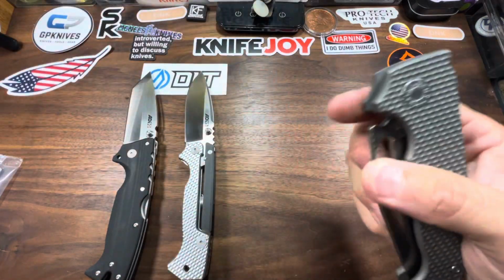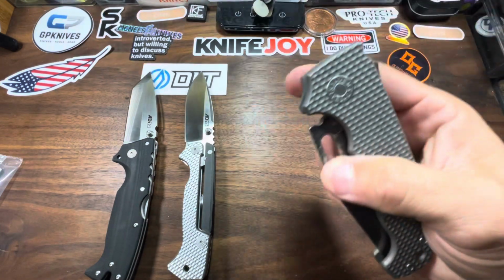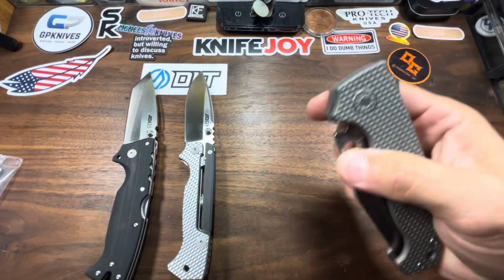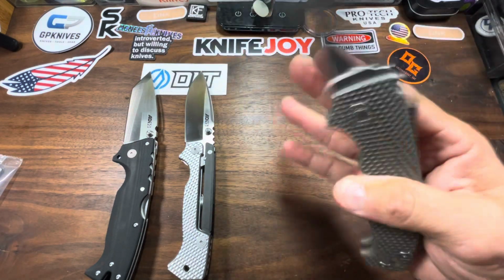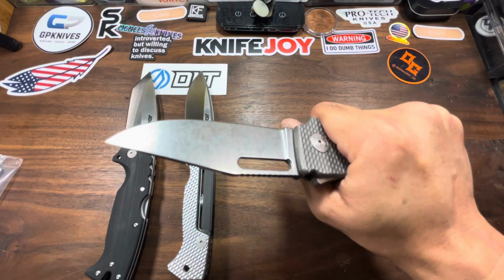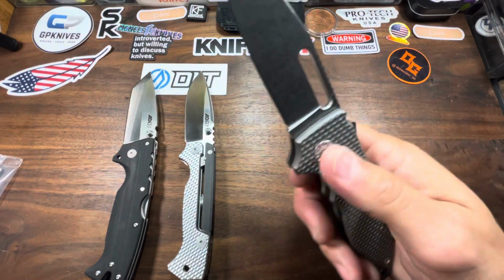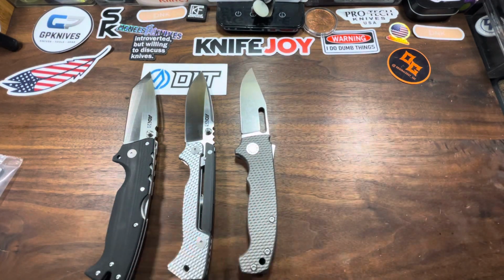I also went ahead and installed these aftermarket Original Goat titanium scales. These also remove part of the liners in there, so it reduced the weight. I think it might have reduced it also close to an ounce. True definition of a work knife. Don't have to worry about any lock failure with this thing. I love that it's in the collection. Don't think that's going anywhere. Two more, goddammit, two more.